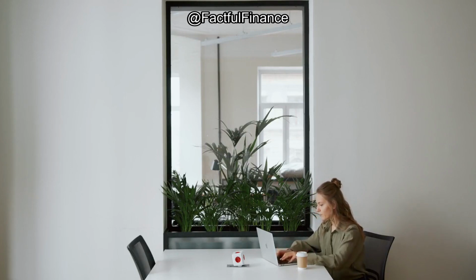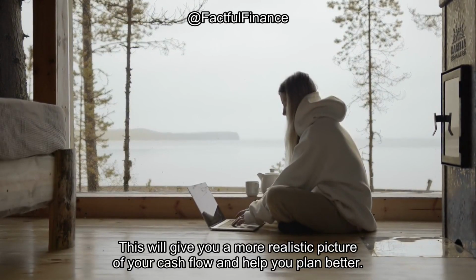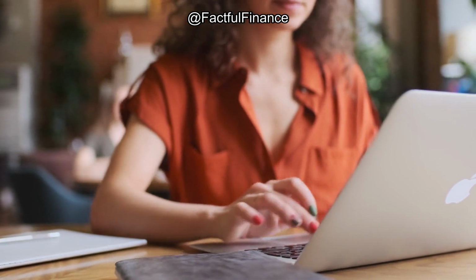Key insight: track your income for at least 6 months to understand your financial patterns. This will give you a more realistic picture of your cash flow and help you plan better. Step 2. Set up an emergency fund.